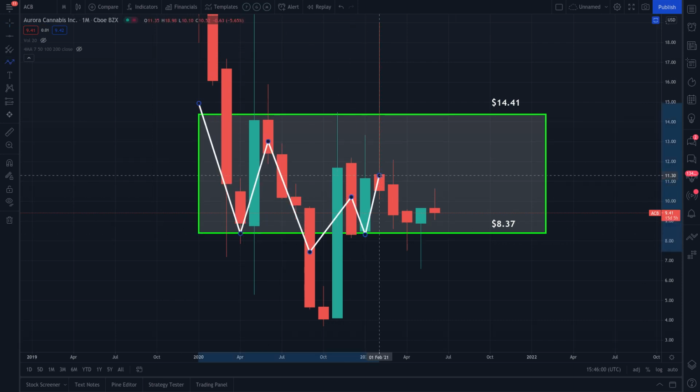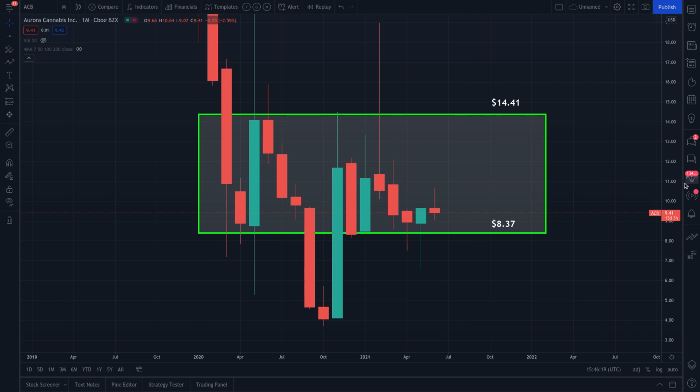Okay, so that's pretty much all I have. So again, how to interpret this information: if I were listening on your end, I would always look at the lower range as a potential buy-in opportunity. I can't technically tell you to do that, but that's how I would interpret this information. 8.37 as a potential area of interest, I guess we can say that.